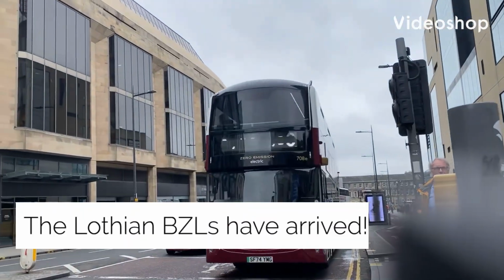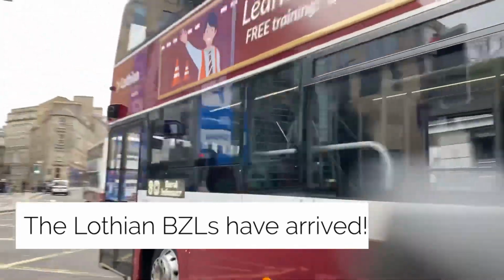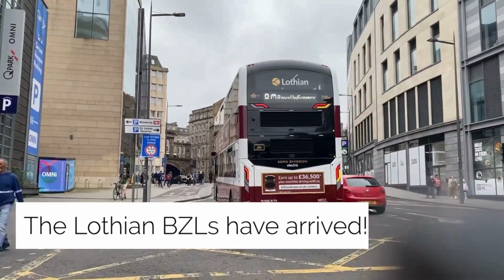Coming up tonight on Bus News, I decide to spend the day going around Edinburgh trying out Lothian's brand new Volvo BZL double-deckers.